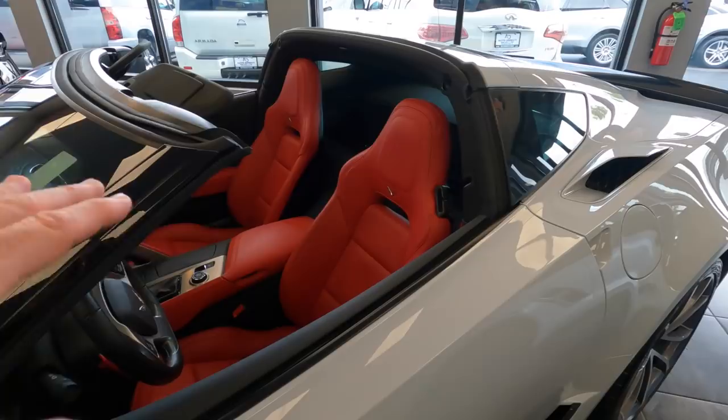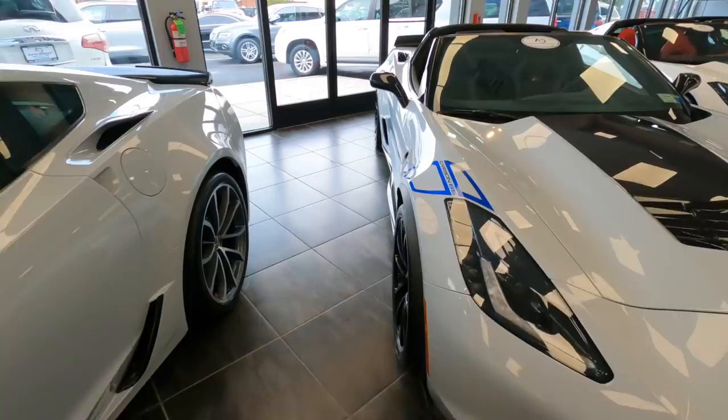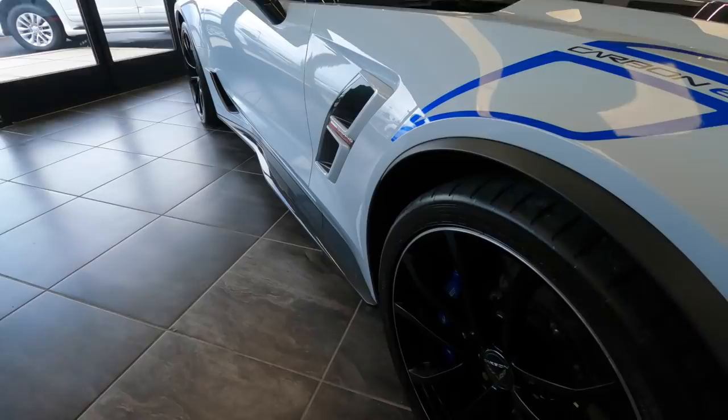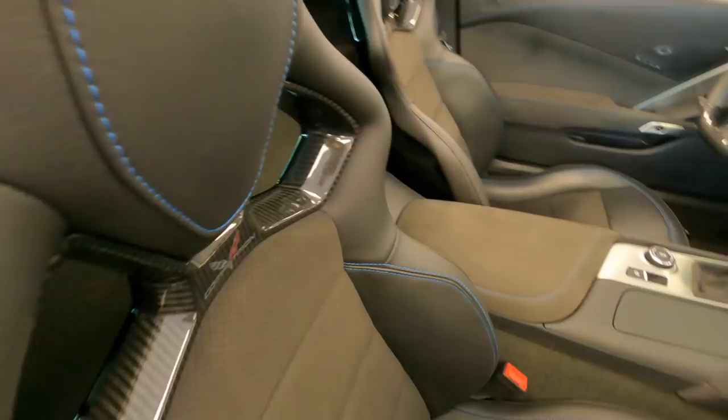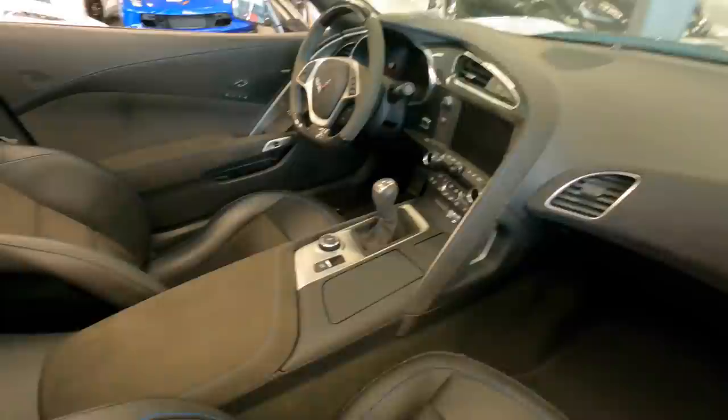Now this car is something really special. The carbon 65 Grand Sport comes with the blue calipers, carbon fiber on the side skirts, but then you get all the blue stitching, the Alcantara with the blue stitching on the 3LT interior, and it is a manual transmission. So there's your big call out on this car.